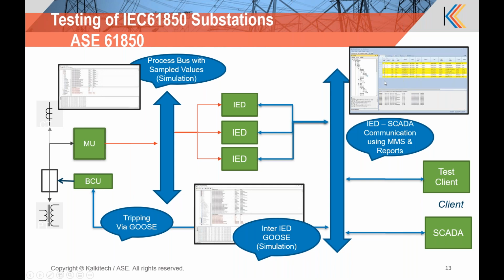And on the right-hand side, we have a client tool which supports features like capturing the GOOSE messages and capturing the data through reports, and it will also highlight the changes as you see in the diagram. As soon as the data is collected, it will highlight the changed values, and users can notice it very easily. It has several other features to enable reports and GOOSE, and also monitor the data exchanges between IEDs.